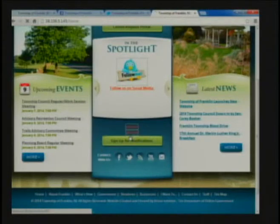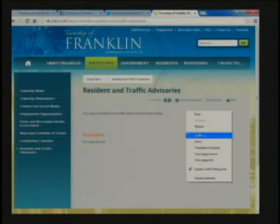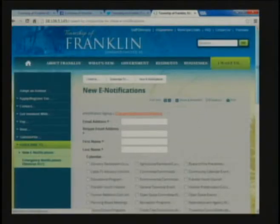Resident and traffic advisories corresponds with our news program. There are none right now, so this is blank. But if we need to close a road or provide an advisory to residents about something in particular, it would show up here. And sign up for notifications is something that's, again, very important to us to make sure that people do that. This is the new e-notification system.